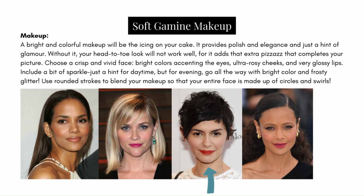Audrey Tautou has that sparkle in the eye area that just makes them pop. And eyes are such a key feature for this body type. So that's always going to be important. But then her lip, again, pop of color. There's such a beautiful color play within her hair and complexion and lipstick.